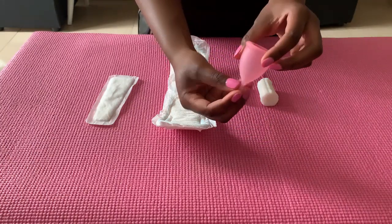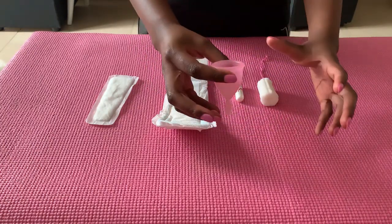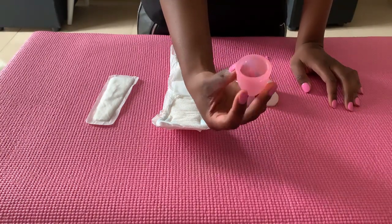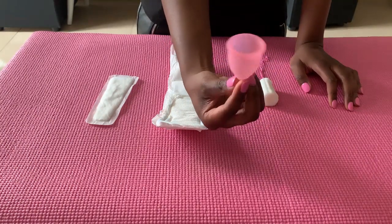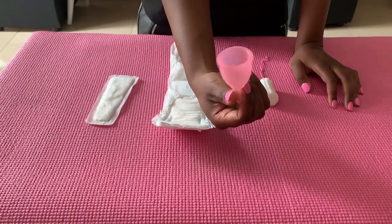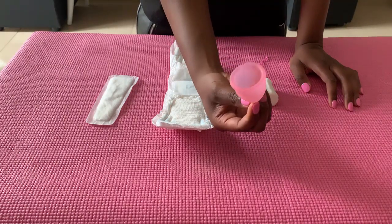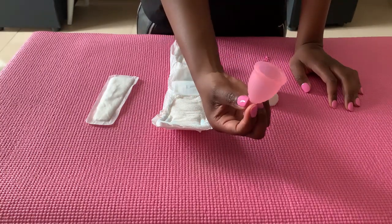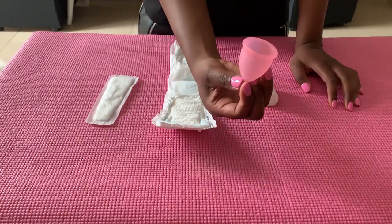If your vagina is quite stretched out, remember we said it's a muscular wall, you might need a bigger cup than this. So this cup that I'm holding is a small cup, it's my size. If you have given vaginal birth, you probably need at least a medium. And if you're in the older category, heading towards menopause, you most likely need a large vaginal cup.